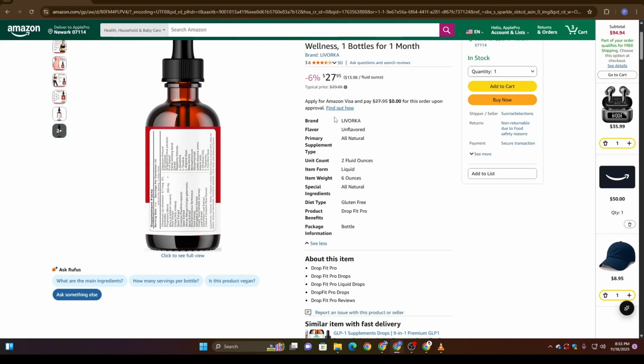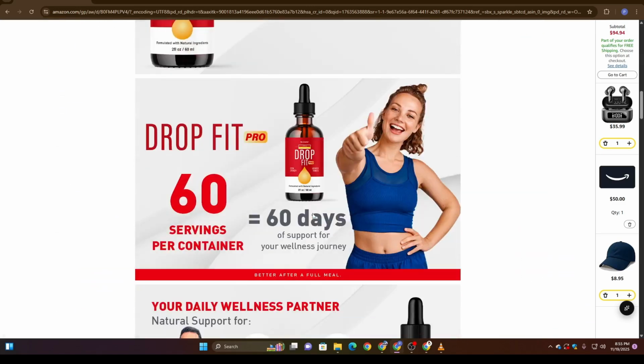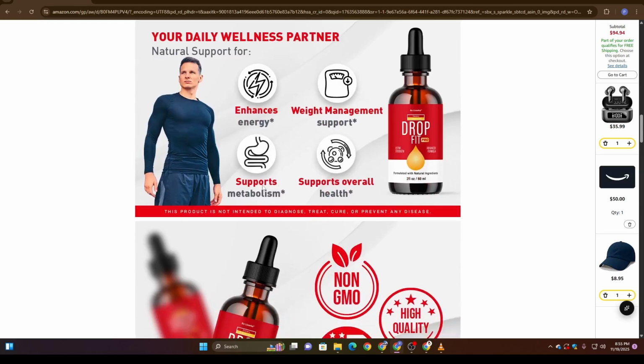And finally, the website itself. It has all the signs of a mass-produced supplement sales page: generic design, copy-paste testimonials, and absolutely no independent third-party testing, safety verification, or real user reviews. When everything looks too curated, too vague, and too untraceable, it usually means the product isn't what it claims to be. So, is DropFit a scam or legit?